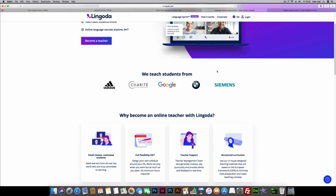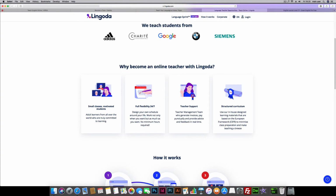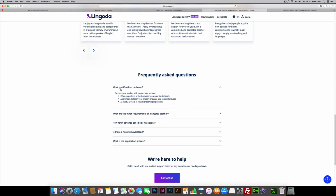And this one's a little bit different. This is Lingoda. And if you scroll down here, where it says, what qualifications do I need? To become a teacher with Lingoda, you need to have a C2. And now a C2 is a high level English qualification. They do a C1 and then a C2.